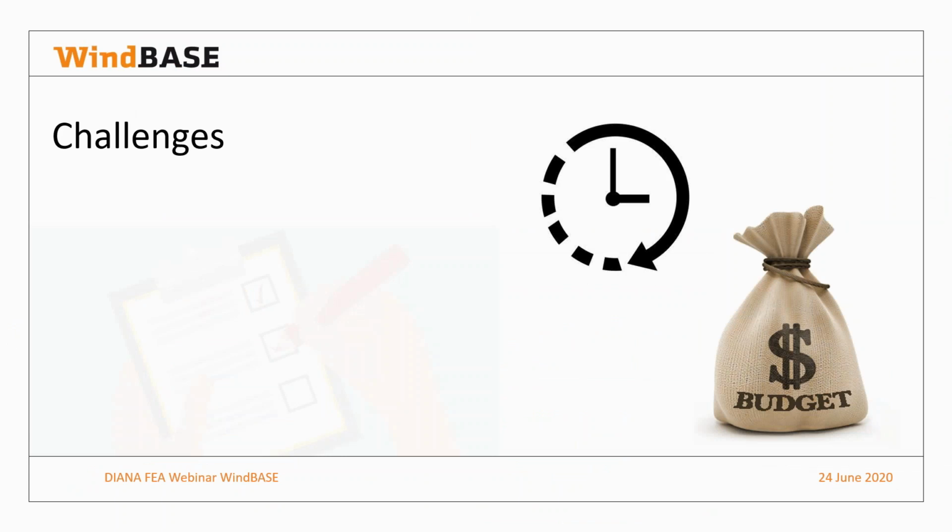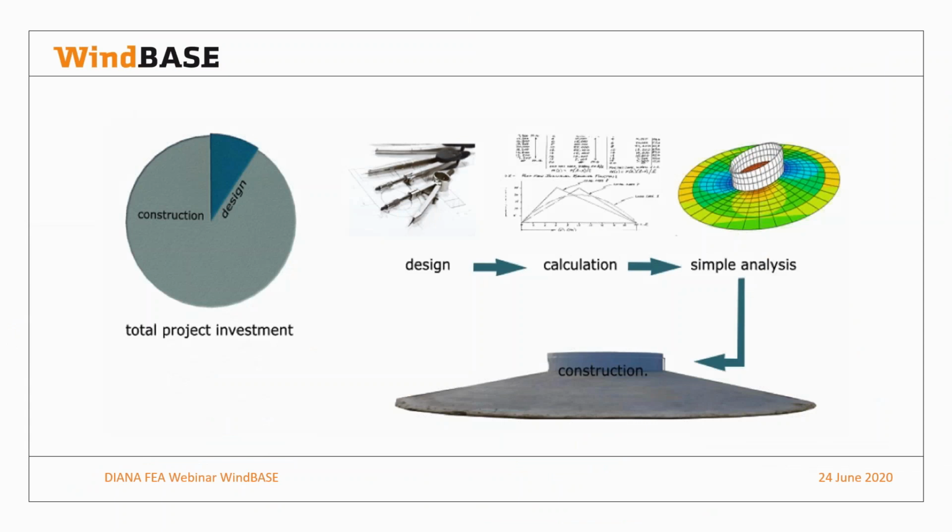So the other challenges are also lead time and budget. For a traditional design, no design iterations are required because you do your linear calculation and you have your internal forces and you determine your reinforcements and you are done. So the engineering costs can be quite low. However, the construction costs and time for construction will be larger because of what I showed before, having models with lots of reinforcements which are difficult to construct.